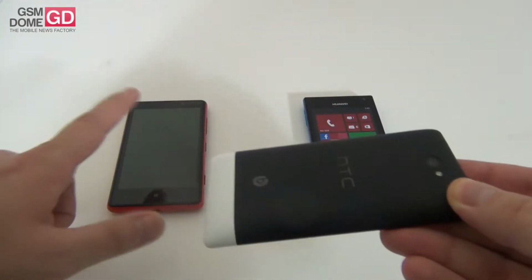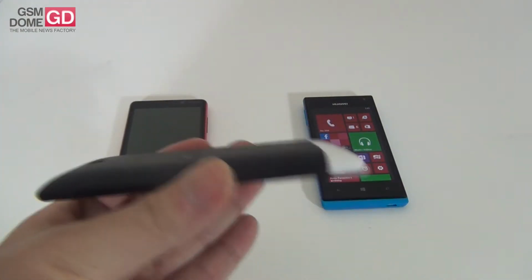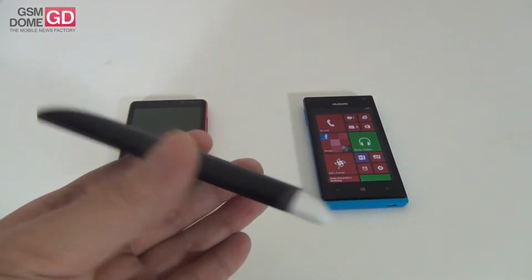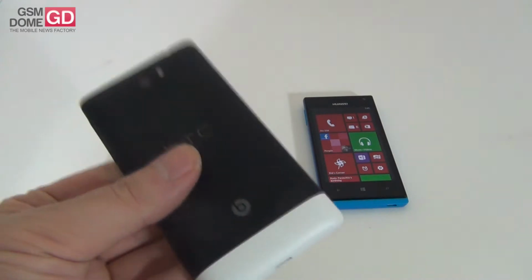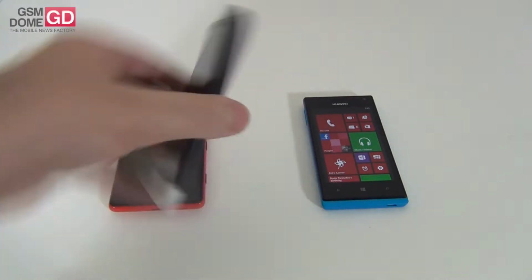Frankly, I prefer this to the Lumia, and it measures 10.3 millimeters in thickness, and although it's thicker than the Lumia, it doesn't look the part since it's more rounded. By the way, it weighs 113 grams, so almost 50 grams less than the Nokia. So this is the best design of the 3.